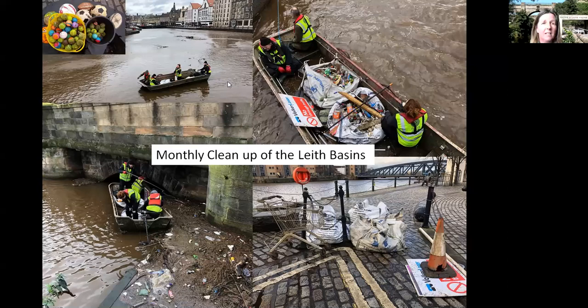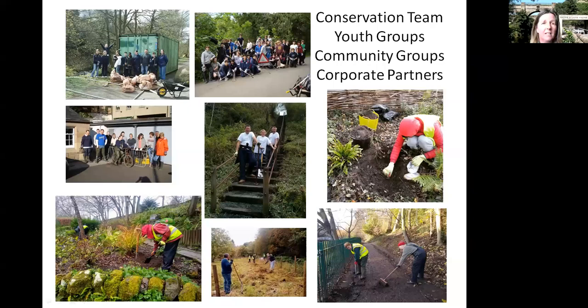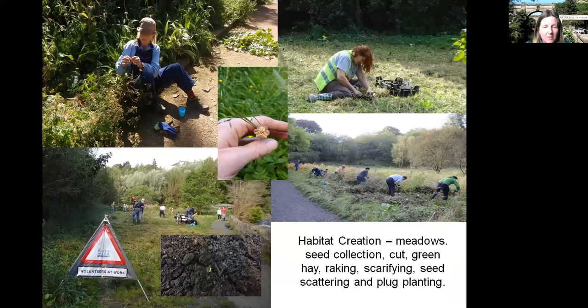We work with our conservation volunteers, youth groups, community groups, and corporate partners to deliver all these tasks along the river. A lot of drainage ditches being cleared. We have been doing habitat creation projects for many years, managing meadow lands, collecting seed, growing on plants, raking, scarifying, plug planting, trying to maintain a diversity of environments along the river.